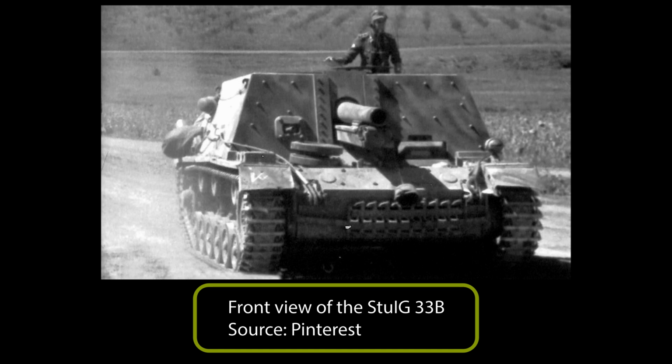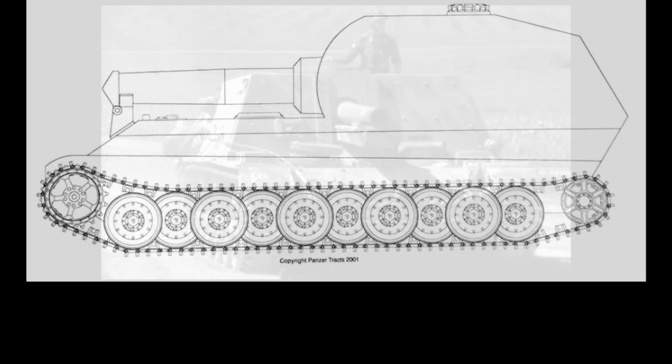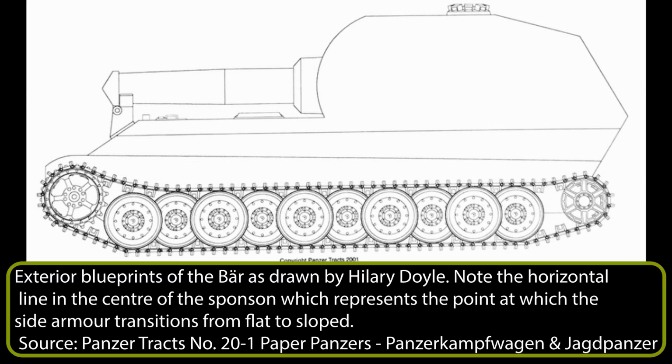As though the SturmInfanterieGeschütz 33B was totally inadequate for its role as a demolition vehicle, 1943 would see the manufacturing firm Krupp propose a quintessential German wonder weapon. At a total combat weight of 120 tons, the 30.5cm L16 Selbstfahrlafette Bär was nothing short of a behemoth.